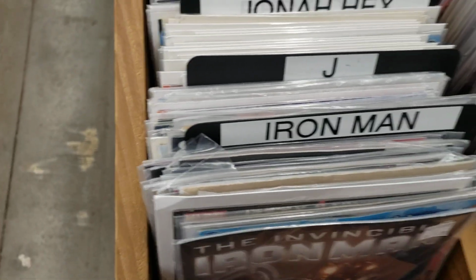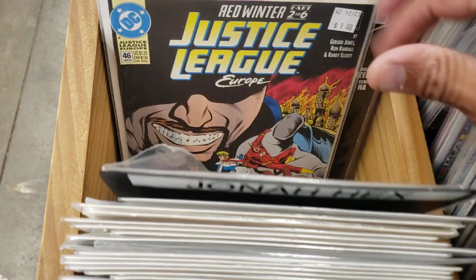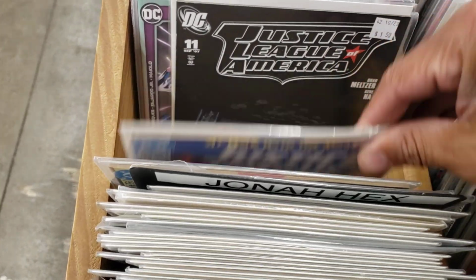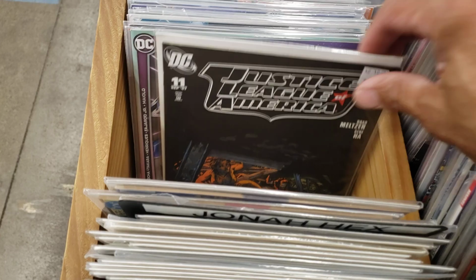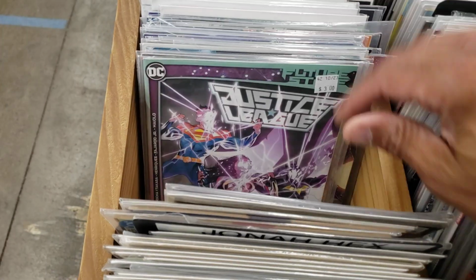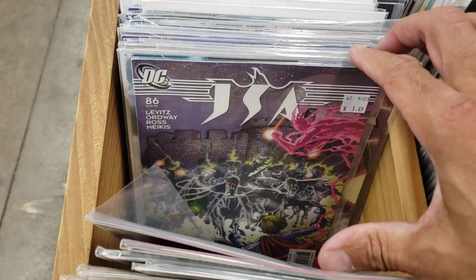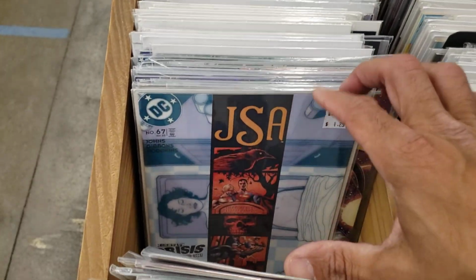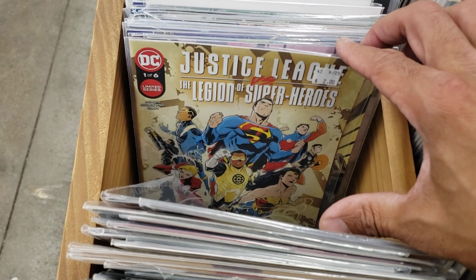Okay, now let's see if I can put this so they can fall a little better. JSA. Oh, it's thicker. It's two boards. Michael Turner artwork. A George Perez cover, that's cool. Last Ride, Legion of Superheroes.